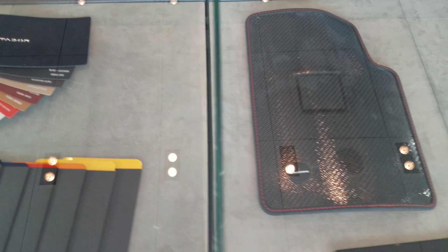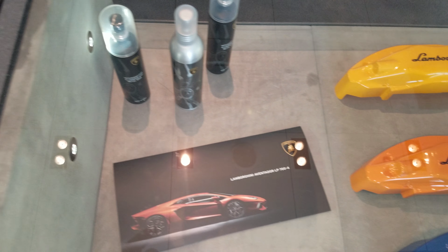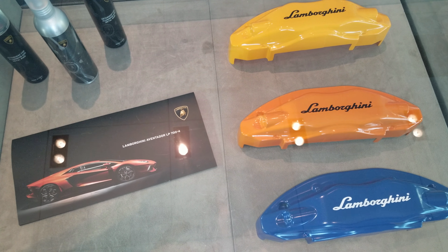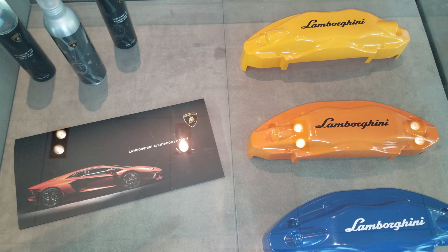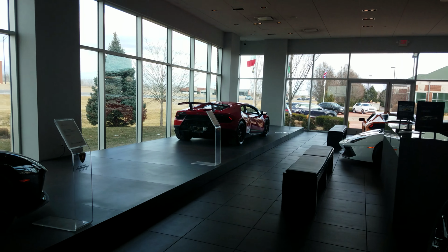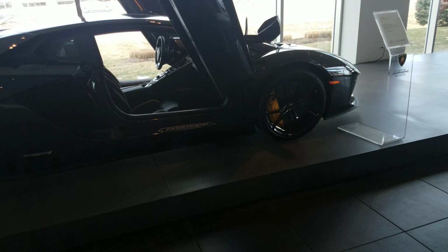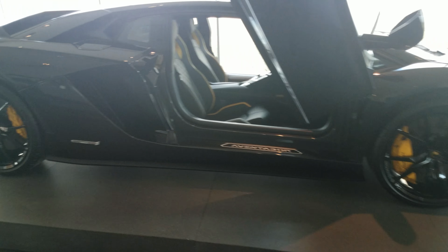Inserts. Oh wow, I like the orange, just because of the color. Orange and yellow. Yep, you have to configure all of that in. The old school Murcielago. Performante. Aventador. Yeah, the lighting's not that great. Let's see if I can get closer.